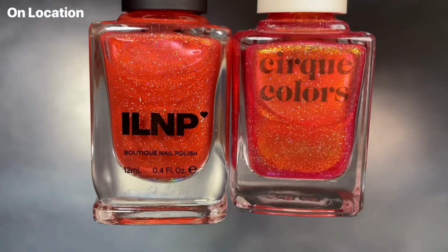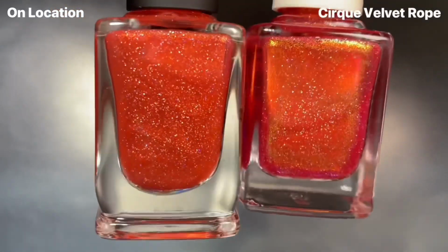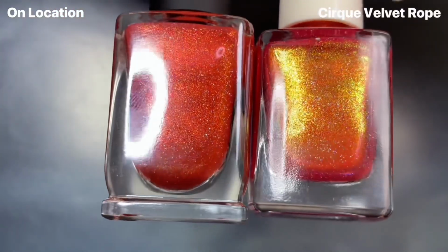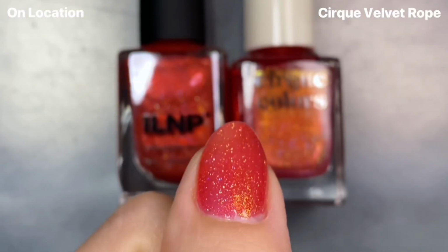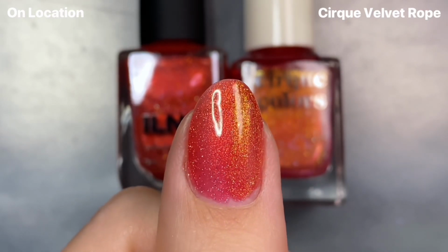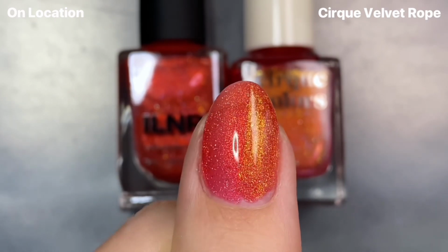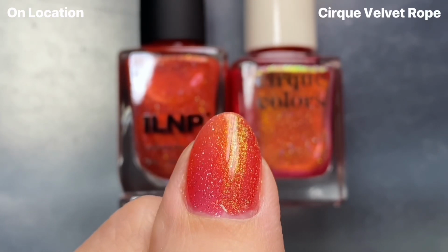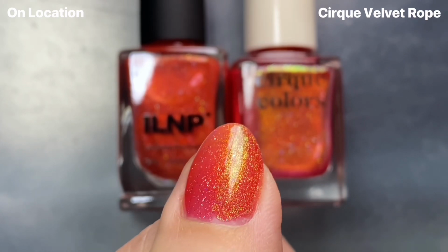I did also want to show this one next to Cirque's Velvet Rope from their Cosmic Discotheque collection a few years ago. I didn't realize how similar these were going to be, where Velvet Rope is just ever so slightly more red. It's not as corally as On Location is. And kind of similar to Encryption Key, the golden shimmer is a bit stronger in Cirque than it is in ILNP. But they do also have a very similar scattered holographic effect, so there's some minor differences between them where I don't think you would need both, but let me know which one you prefer.